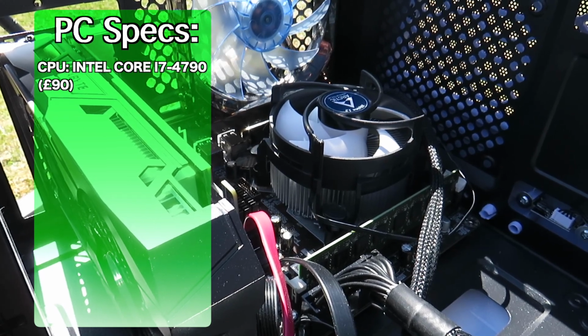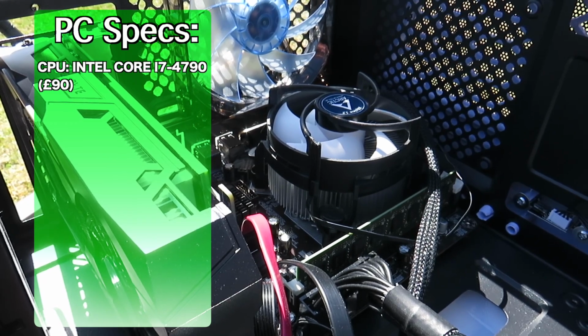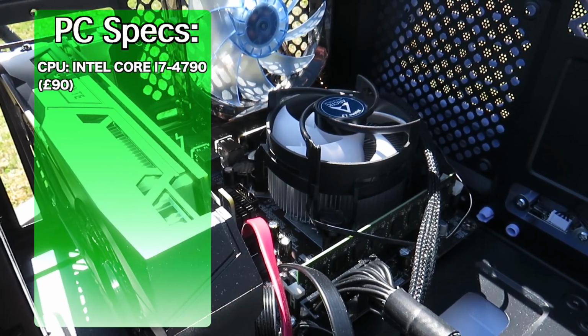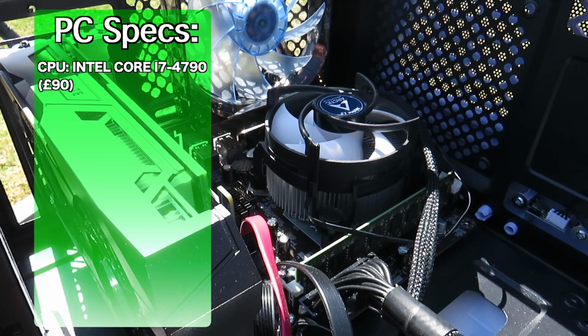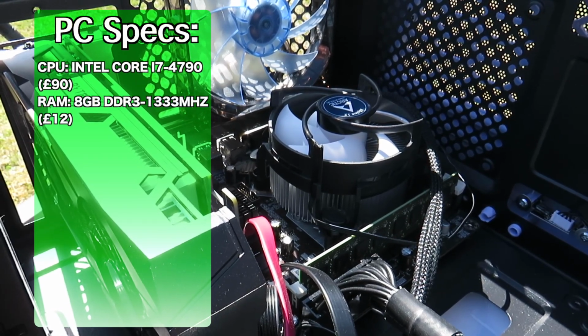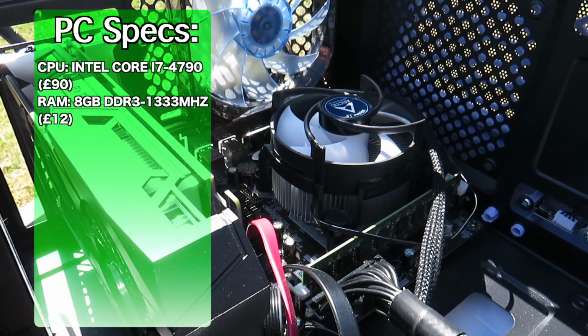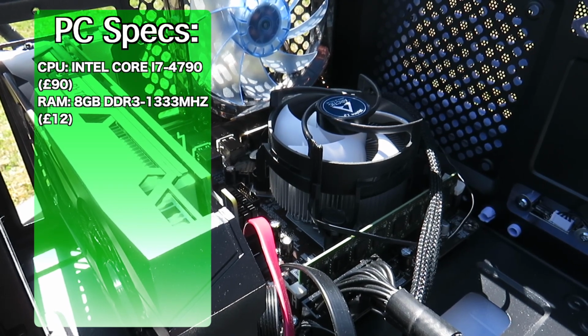I also bought a CPU cooler, as when you buy used, you don't tend to get coolers included. So I went for the Arctic Alpine 12, which cost me £10 from Amazon, and is more than enough to keep this CPU cool. I paired this with 8GB of DDR3 1333MHz RAM. If you wanted to, you could upgrade to 16GB for not that much more, but I stuck with 8GB because I don't really need the extra RAM right now, and it only cost me about £12.